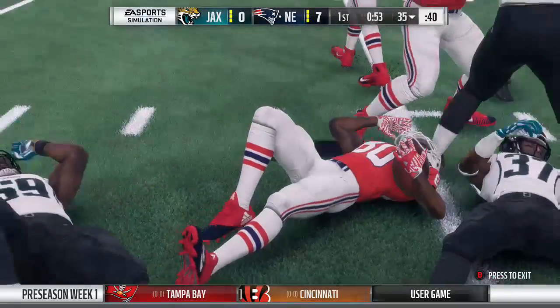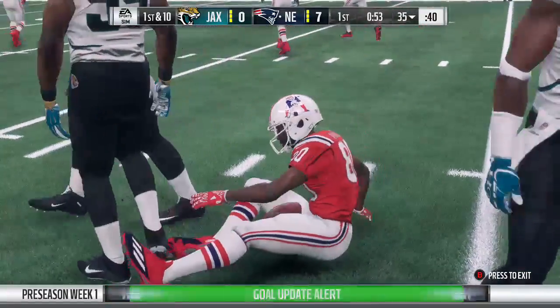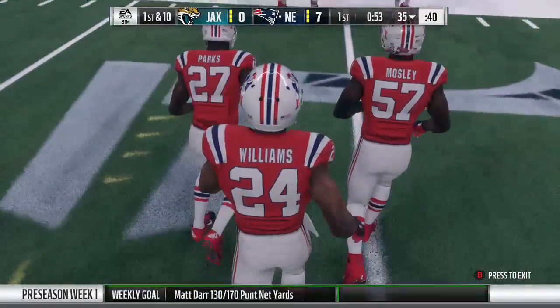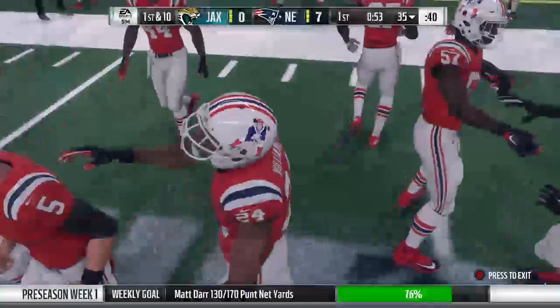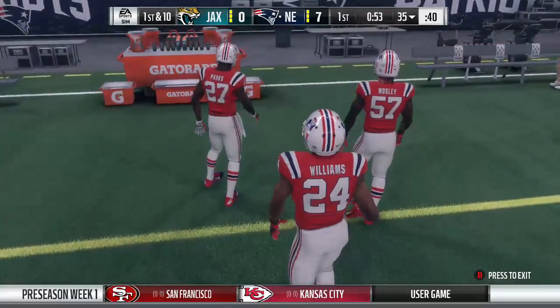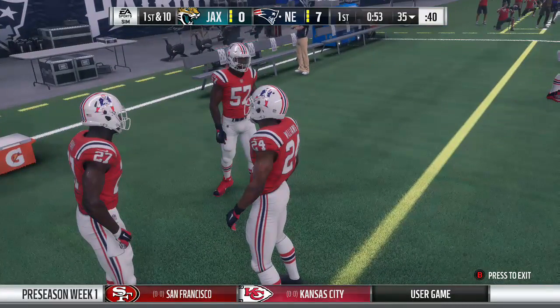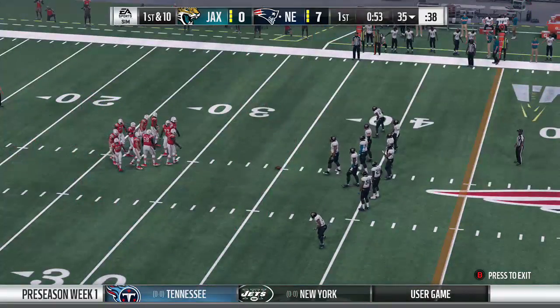Give him 11 yards that time on the return. And out will come the offense as they take over. And the Patriots gearing up to go now. And they're coming off a 3-and-out, my friend. I think they've got to look at that play sheet and go to a spot that they haven't gone before. Time to shake things up a little bit to try and get this offense moving.